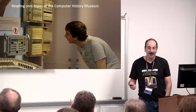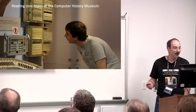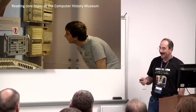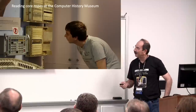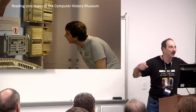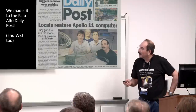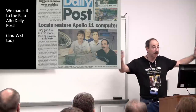And now we have a good AGC, meaning it can read other ropes. We know where there is another rope. At the Computer History Museum, where the four of us work, there's one on the wall that they wouldn't let us touch. And we said, well, ours is working now. Can we just dump the ROM? It's very, very difficult to convince them. Finally, we get the exception, and we have all kinds of people from the museum hovering over us. We go and take them out, and we got it to work. We recovered the software. We ran it in front of them. And now all of a sudden, they want all the footage of my restoration.